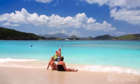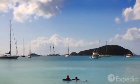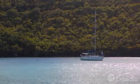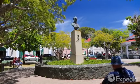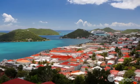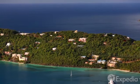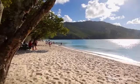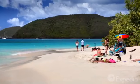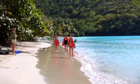Though celebrated for their sandy beaches and idyllic scenery, things haven't always been so peaceful here. The island group was occupied by many European countries throughout their history until the United States purchased them from Denmark in 1917. Over 100 years later, the islands remain a U.S. territory, popular with American sun worshippers and cruise passengers as they require no passport and the main currency is the U.S. dollar.